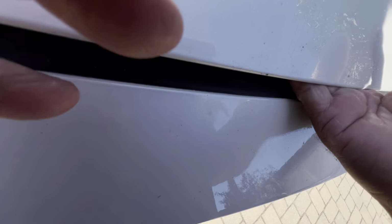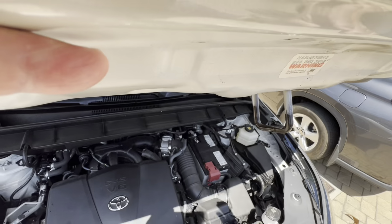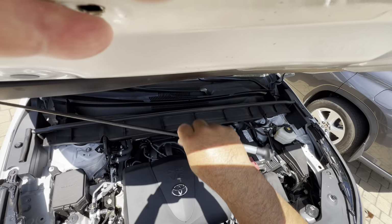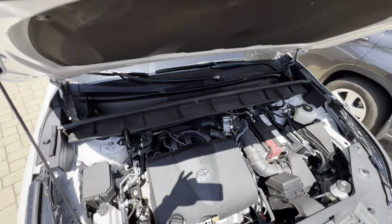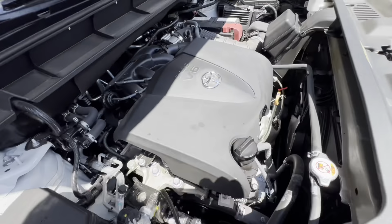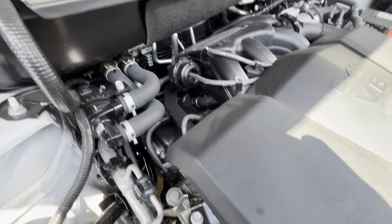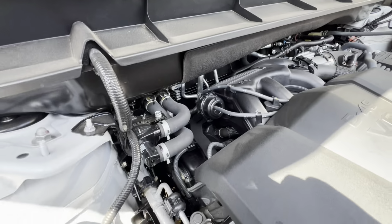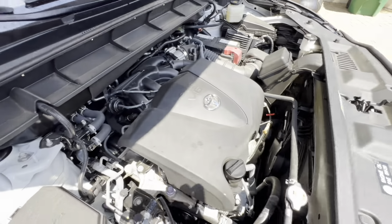Let's look in here real quick. So this is the V6. Still got the traditional kickstand. Now, the only problem with the V6 that I don't like is accessing the spark plugs. So unless they made that easier, it's just a pain in the butt to get to.